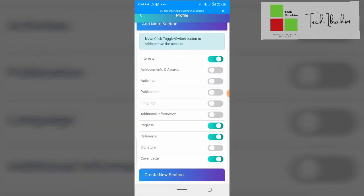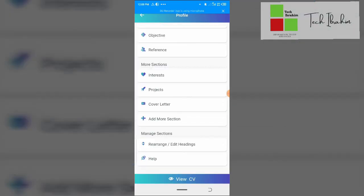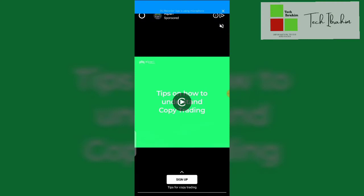And there are more other things like awards, achievements, activities, publications, languages, signature, cover letters, and all that. Everything is readily available for you. And once you are done filling all these things up, just click on view CV.